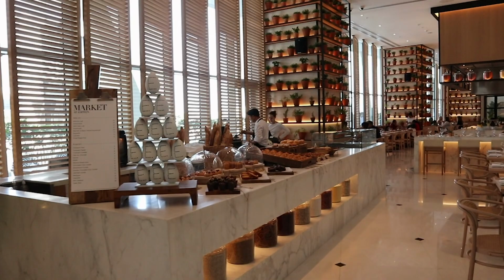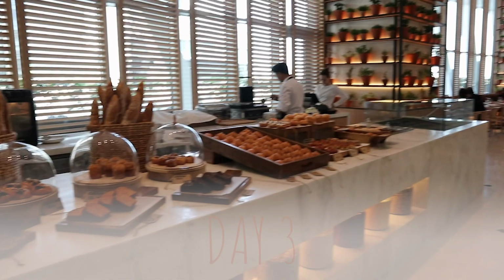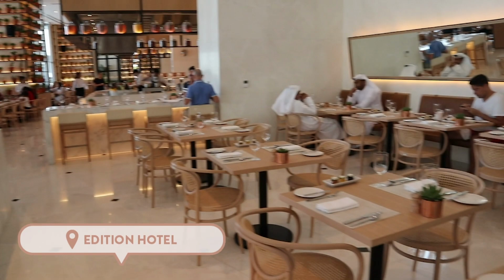So we have just arrived at the Edition Hotel in Abu Dhabi. And this is the breakfast. I've already had breakfast, so I will be missing out. But they have avocado toast and acai bowls.